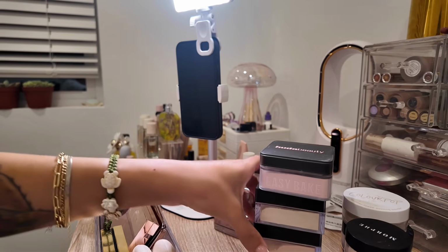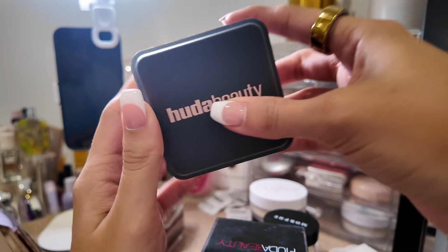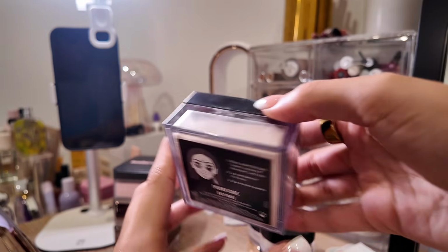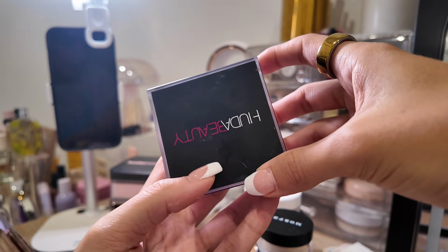These are my amazing Huda Beauty powders right here. This is the new Cherry Blossom Easy Bake powder. I'm going to be keeping this one, of course. This one is in the shade Pound Cake. This is a brand new one. I'm definitely going to be keeping this because Huda Beauty is just always good to have on hand.